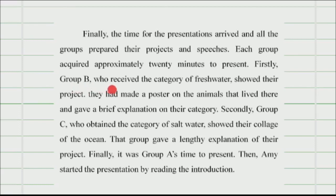Firstly, Group B, who received the category of freshwater, showed their project. They had made a poster on the animals that lived there and gave a brief explanation on their category. Secondly, Group C, who obtained the category of saltwater, showed their collage of the ocean. That group gave a lengthy explanation of their project. Finally, it was Group A's time to present.